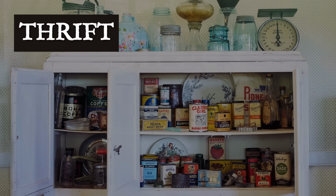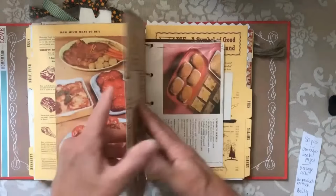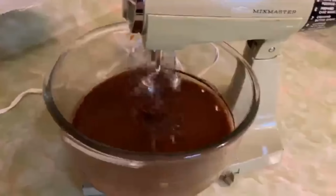Kids loved the wobble, husbands loved the sweetness, and Betty loved the efficiency, because she knew thrift could still sparkle like a treat from the soda fountain. Every Betty Crocker cookbook from the 1950s had a page devoted to this thrifty favorite.